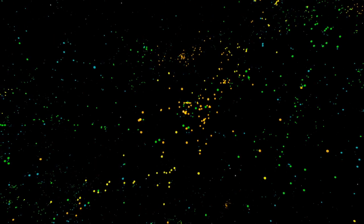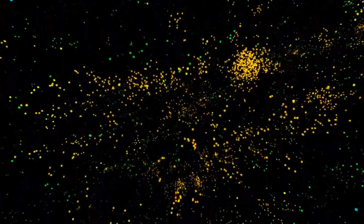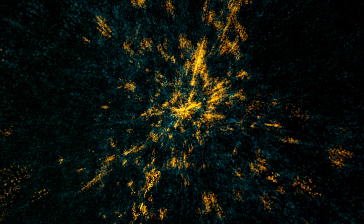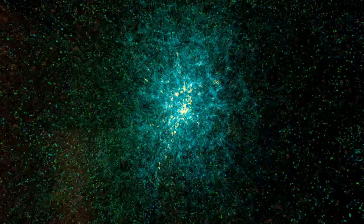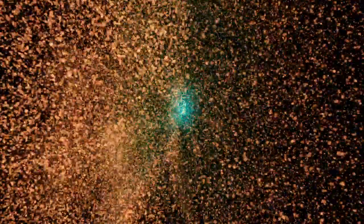And so we can keep going out, and we see more and more of these galaxies, and we keep going and see more and more galaxies. And more, and more, until we reach the edge of our observable universe.